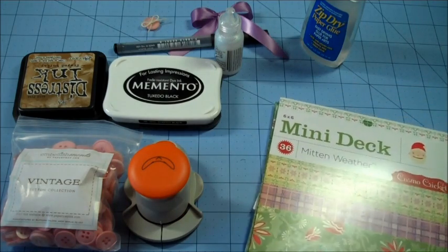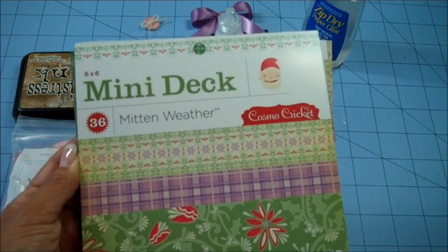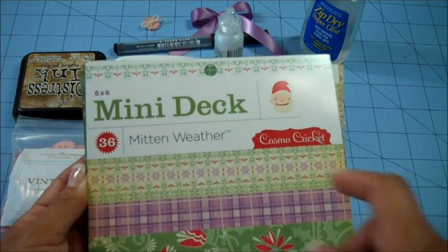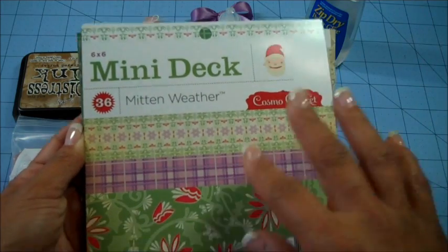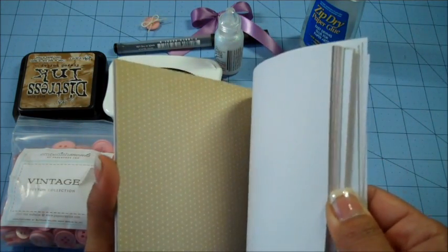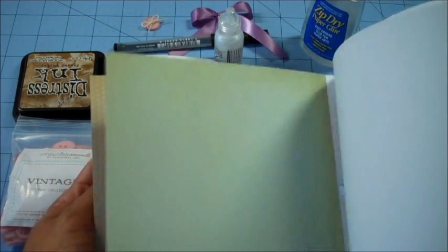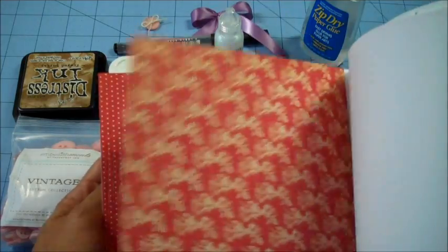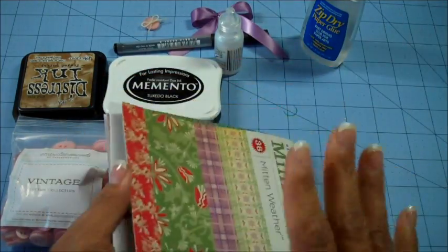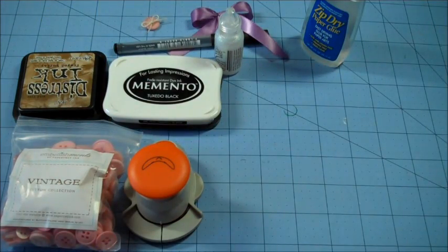What I'm using for today is this cute little 6x6 mini deck from Cosmo Cricut. This is called Mitten Weather. Super cute paper in here, and what I love about this paper is that every color comes with the coordinating polka dots. Isn't that adorable? I love cute paper stacks. So if you don't have this for Christmas, I highly recommend it. Really cute one to pick up. That's what I'm using for my card.